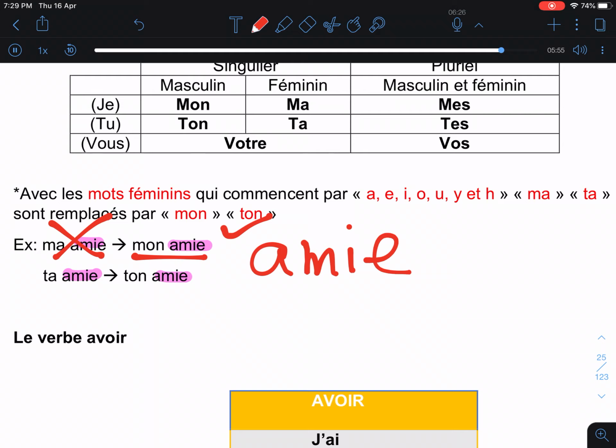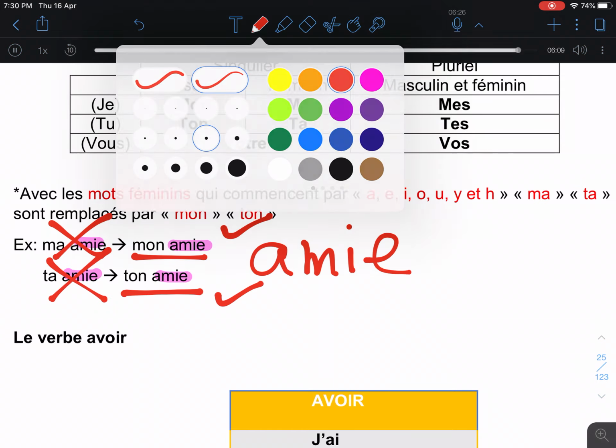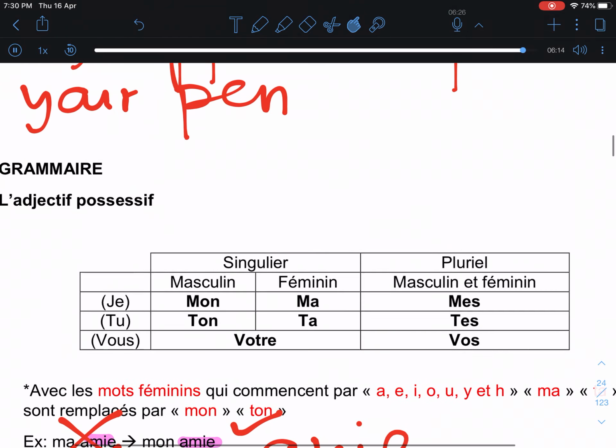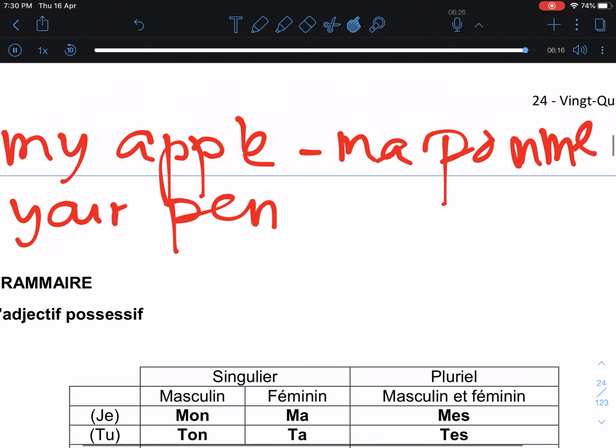Same goes with when you want to say your girlfriend, you have to say ton amie instead of ta amie. So mon amie is for my girlfriend and ton amie is for your girlfriend. Okay, well, that's the best explanation of a small chunk of French possessive adjectives that I can provide to you for now.